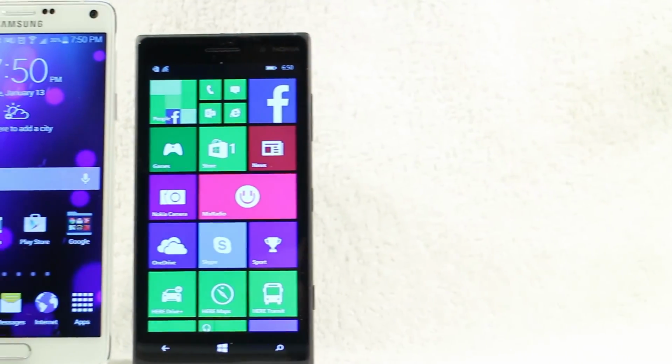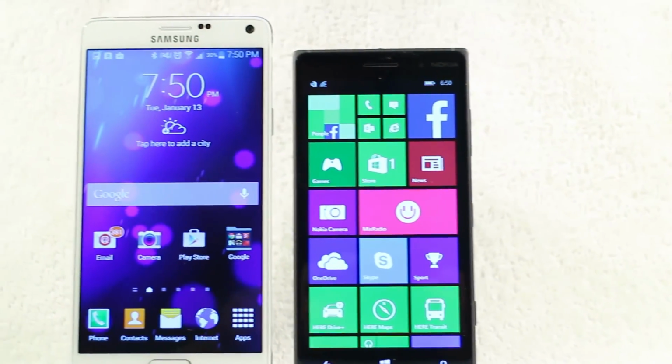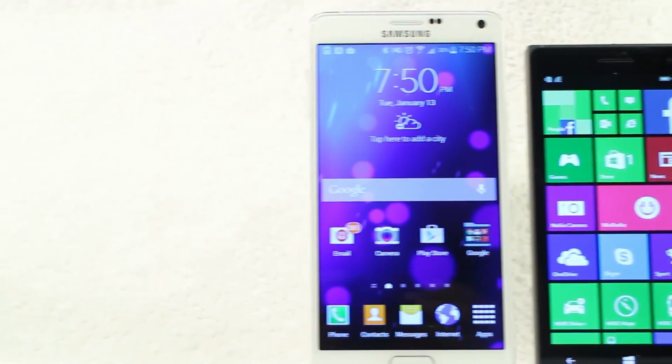Well everyone, that's my comparison of the Samsung Galaxy Note 4 with the Nokia Lumia 830.